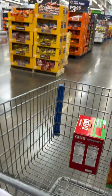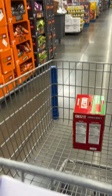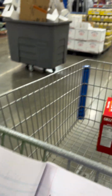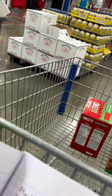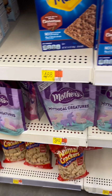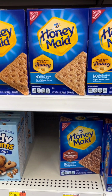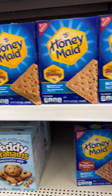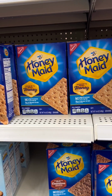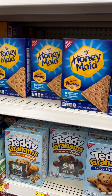Cracker Jills. We have those in here. They're in Ibotta. I don't know where they are right now. Okay, so we're looking at the Honey Maid graham crackers, and you get how much back, hon? Dollar back. Yeah, you go either way. So they're $4.68 and you get a dollar back. So we'll get two of those.